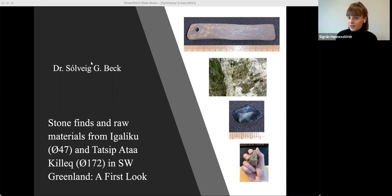Sólveig is a geoarchaeologist. She finished a BSc in geology from the University of Iceland in 2004 and an MSc in geoarchaeology from the University of Reading in 2005. She has worked on and off for the Institute of Archaeology since 2003, doing surveying, excavation, and stone analysis. And last year she finished her doctorate, and her lecture today is on her postdoc project.